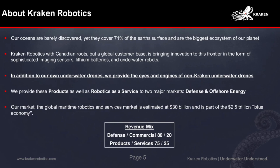From a revenue mix point of view, we have the product side and we have the services side, or what we call robotics as a service. You can see the split there. Our two major markets are defense and offshore energy. We're about an 80% revenue mix focused on the defense space. The balance is predominantly offshore wind, with a little bit of offshore oil and gas. Products is about 75% of our business. The mix might change a little on a year-to-year basis, but the real drivers of the business right now being defense and offshore wind, things will probably stay that mix for the coming number of years.